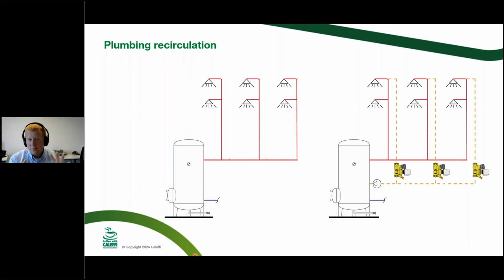Now, I will say in these very simple diagrams that we've got here, we are not incorporating a mixing valve, and when you bring a mixing valve into the scenario, your piping will change a little bit. I've done a couple of these webinars in the past about optimizing mixing valves in domestic hot water systems, so definitely check those out. They're on YouTube already. There's some nice tips and tricks on how to pipe up those mixing valves and make sure that they work properly for you.